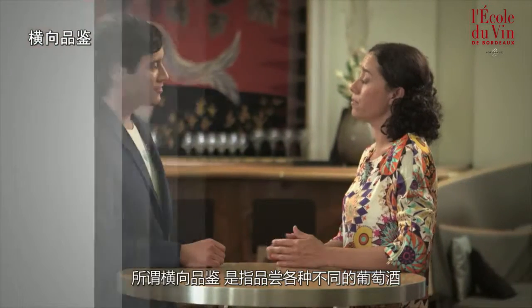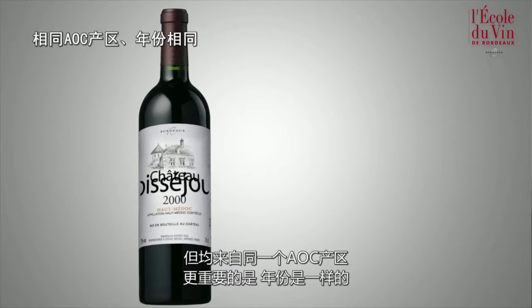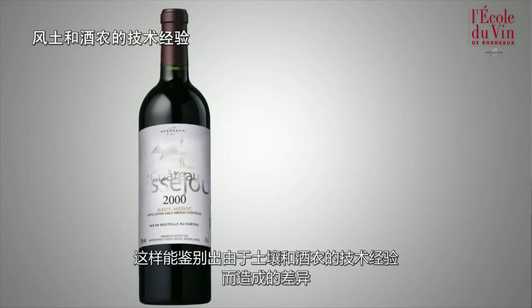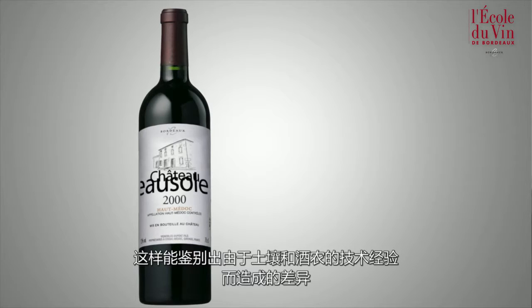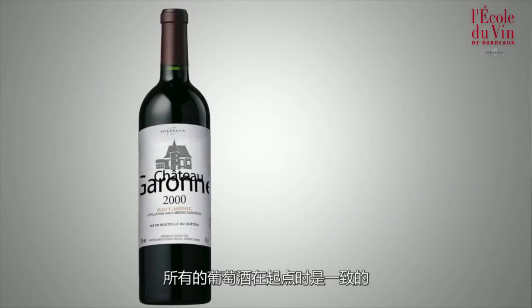Yes, a horizontal tasting means tasting different wines, but those which come from the same appellation and, most importantly, from the same vintage. This enables us to pick out differences between soils and also in wine growers' know-how, because the permanent feature for all the wines is the year, the vintage. All the wines are equal at the starting line. They have all enjoyed the same amount of sunshine, or contrarily, the same damp weather conditions, for example. So this will enable us to assess differences between them and the individual characteristics of each one.